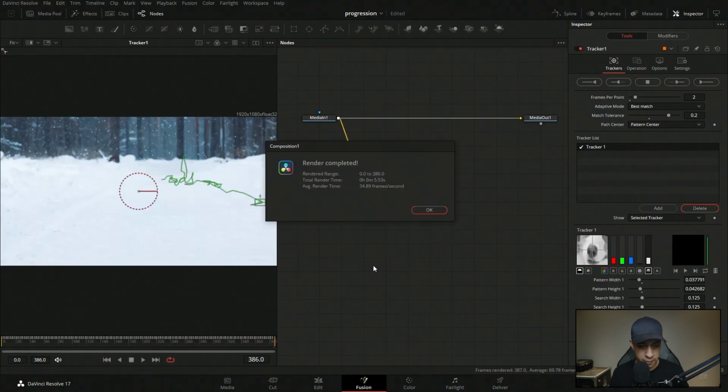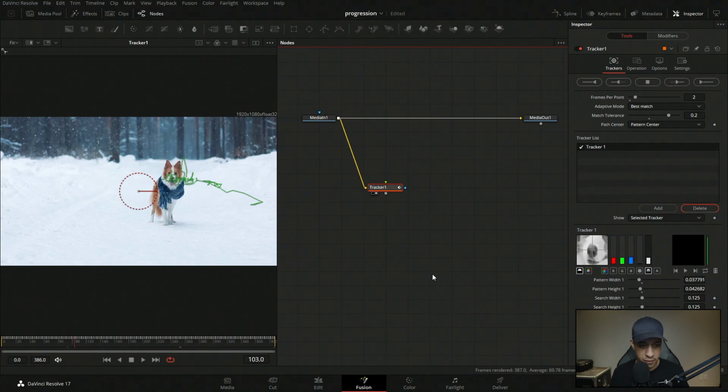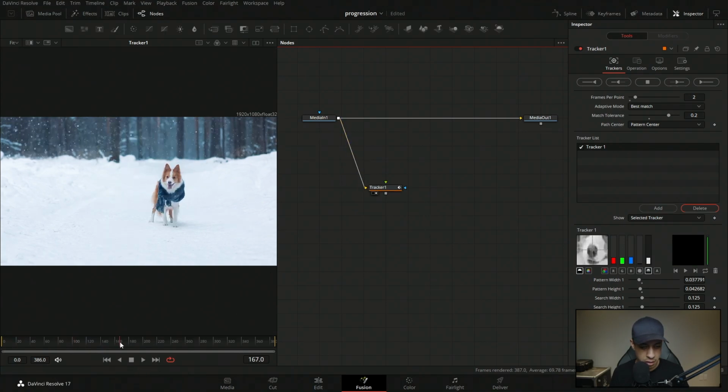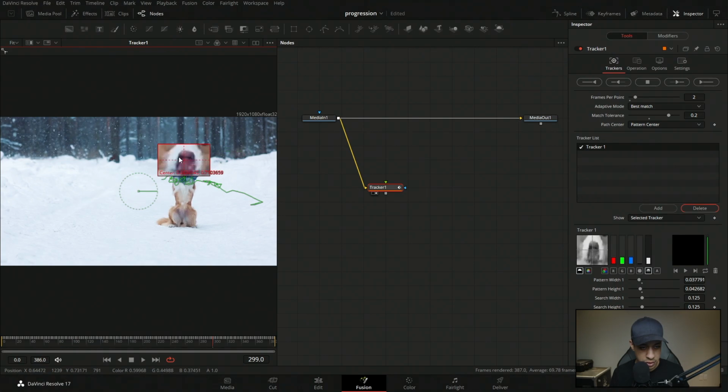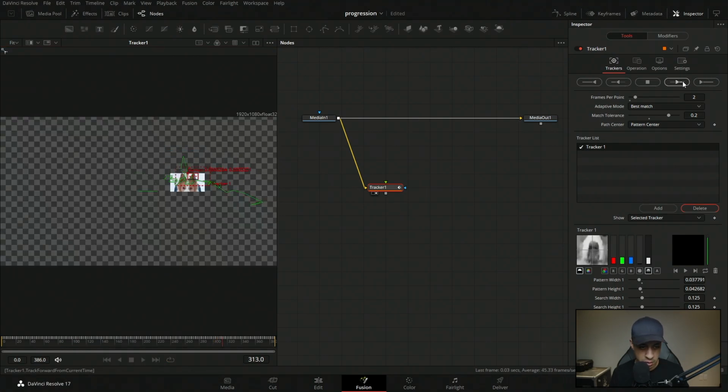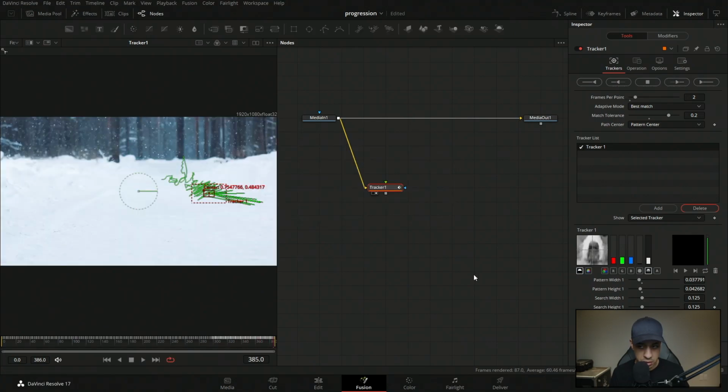Okay, so that was kind of a poor track, but it kind of worked. So let's click on it. It was on the nose pretty long, and then it slips. Everything's good, and right there, it loses. Let's see if I can readjust that to the little snout. Try that again. Okay, so it loses a little bit here.